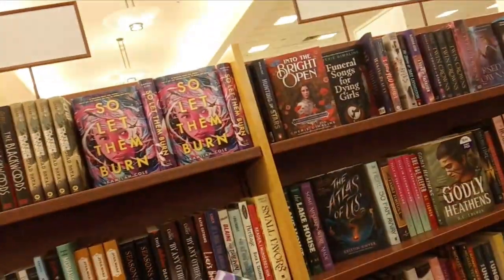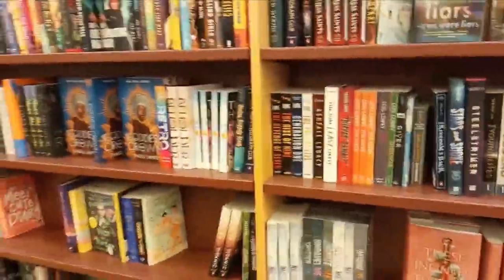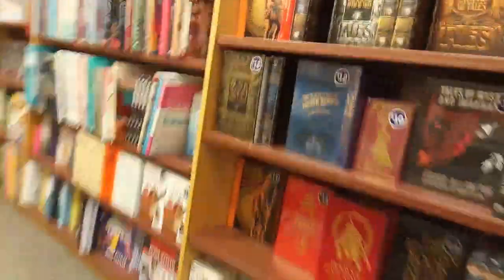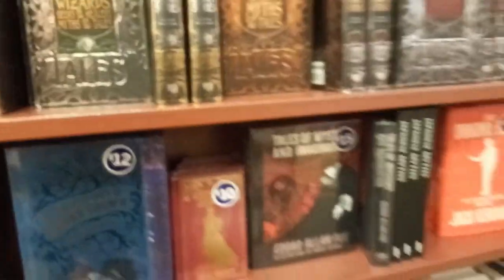I do want to read this book. It sounds so cool. These are so pretty. I do want to start collecting them. They completely changed the layout. I don't know how to feel about it.